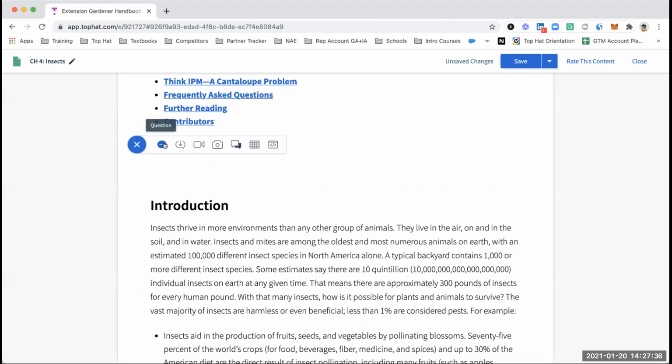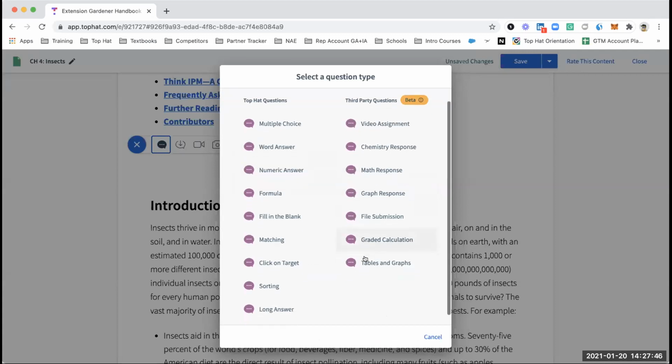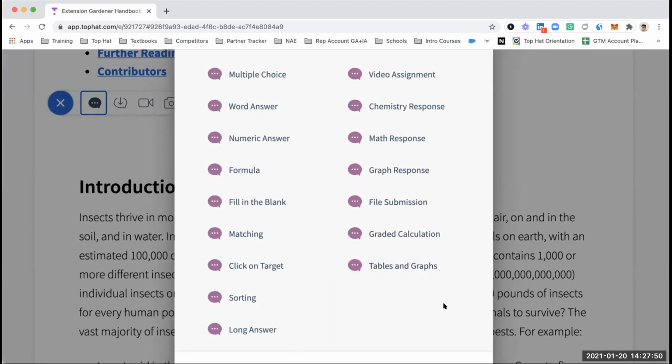So the first one is a question. Let's say you wanted to add some of your own questions inside this page for your students. Here are all the different question types you have access to. Let me zoom in here a bit. Pretty much all of them are auto-graded except the long answer. If you wanted them to give you an essay or something like that, that would not be auto-graded.